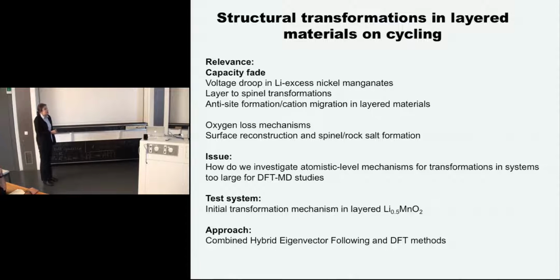And so the material that I want to look at is the transformation of a layered phase lithium manganese oxide on cycling. In the nickel doped variants, this is, for example, responsible for the gradual voltage drop in these materials. You get transformations like layered to spinel transformations, which again have significant negative impacts on long-term stability. So the challenge we have is, how do we look at these structural migrations and changes that involve very large systems? We don't have a solution for this, but we've just started to think about how we might do this with these combined hybrid eigenvector following approaches that David Wales has pushed.